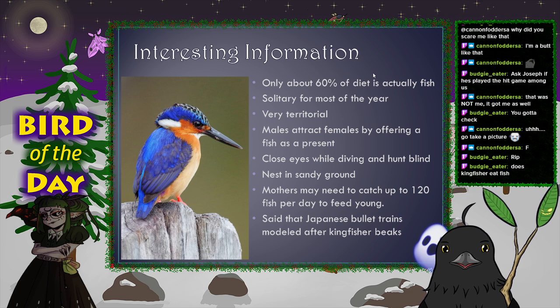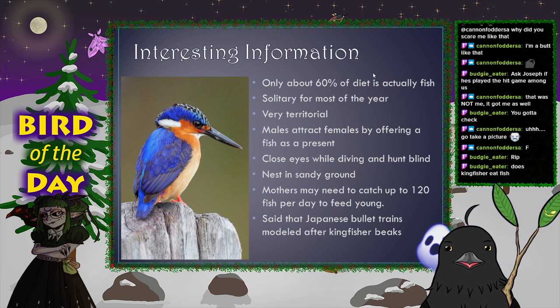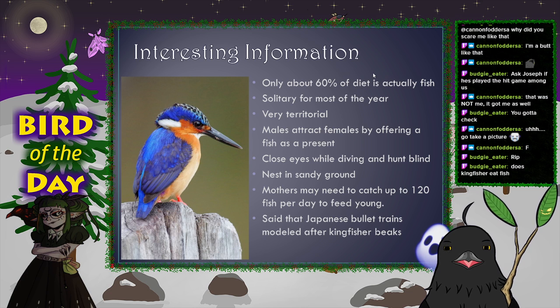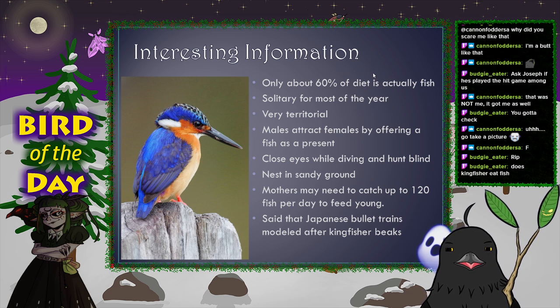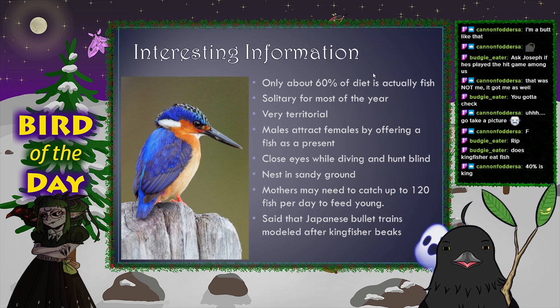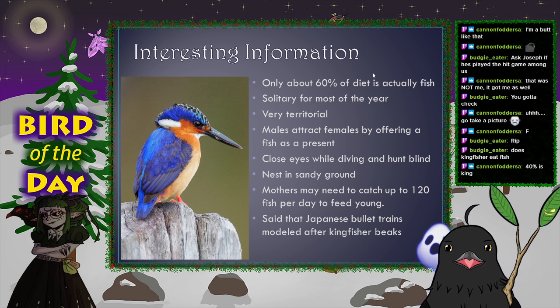Next slide. They're called kingfishers, but it turns out that 60% of their diet is fish. So that means they eat a bunch of other stuff too. They could be called king froggers, because they eat a lot of frogs, or king geckoers. They sometimes eat geckos. Basically, if it's small, they'll eat it. They're not too big on bugs, but they'll eat bigger bugs, like a dragonfly or maybe a butterfly. But they are mostly known for eating small aquatic animals.